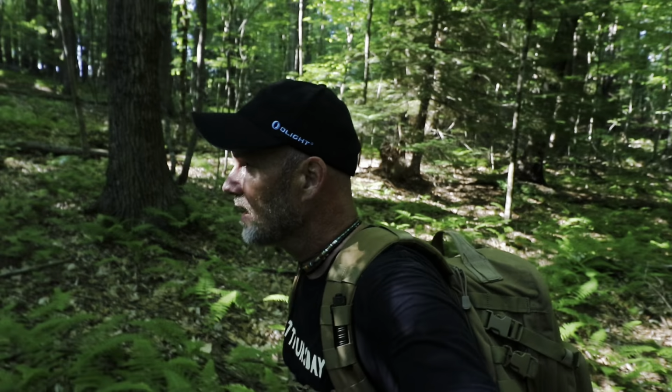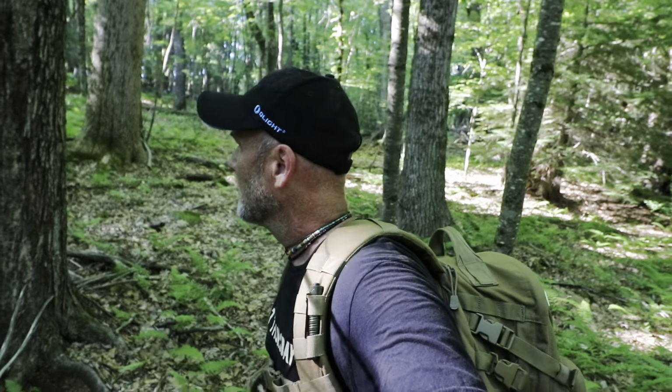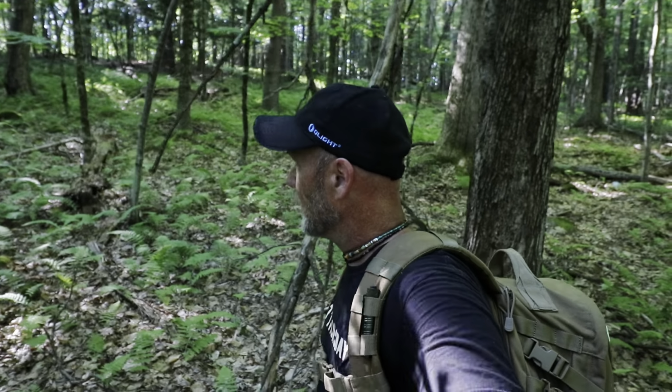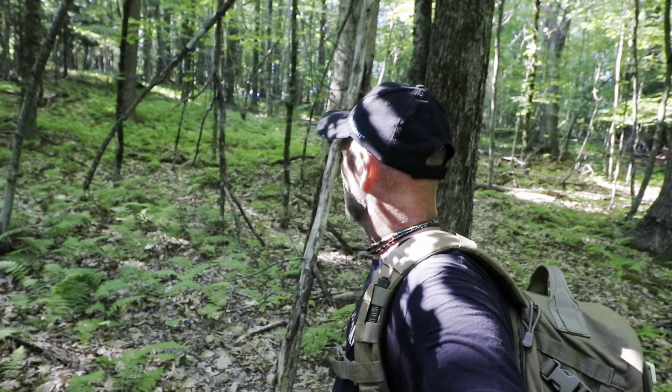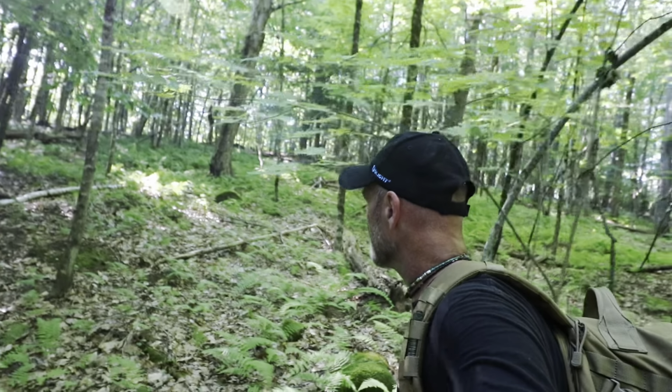Just missed catching a deer on film for you guys. All right, well, we're definitely at the top. Definitely in the square. The well is on the other side of this hump. I just wanted to come over here and see what it looks like. It's nice, actually, it's beautiful.